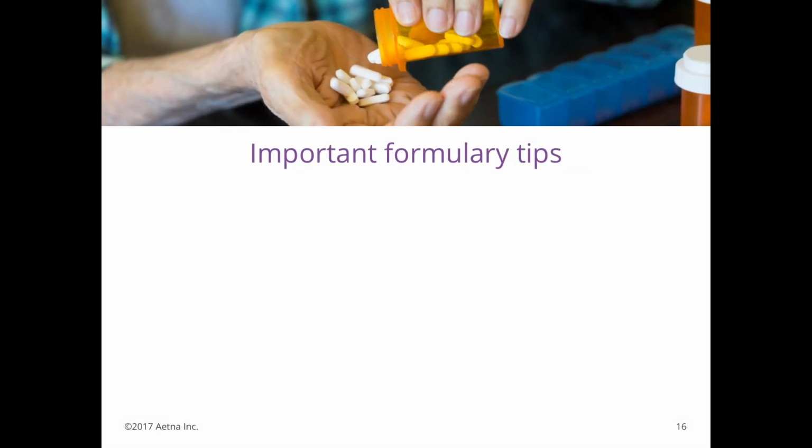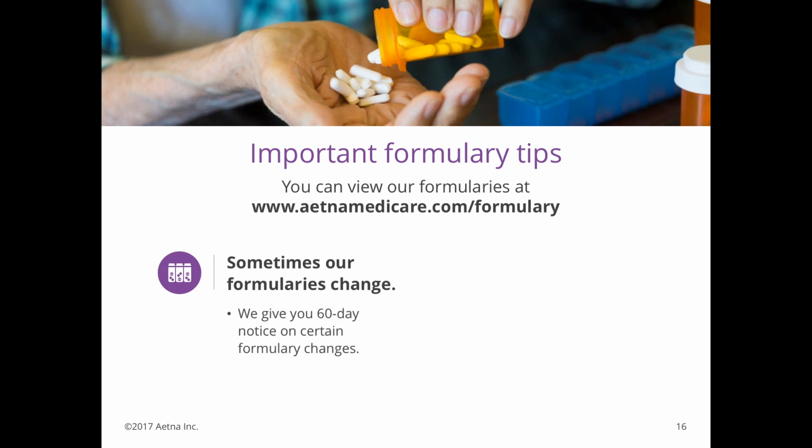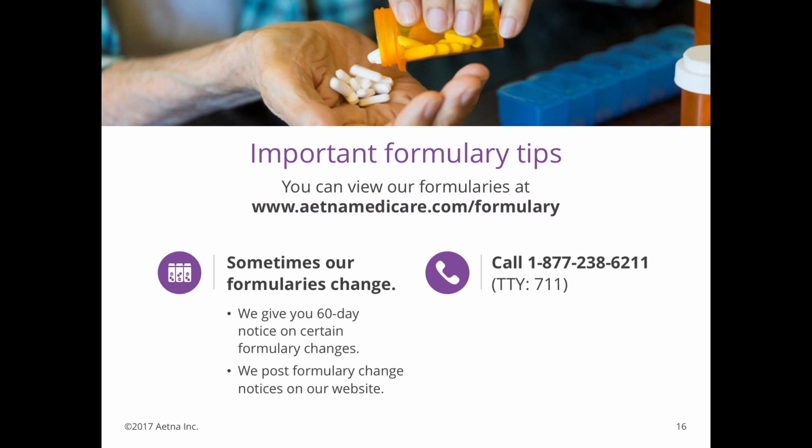Every Part D plan has a network and a formulary. A formulary is a list of all the drugs that the plan covers. Sometimes our formularies change. If we change a formulary, we'll normally give you a 60-day notification. We also post notices of formulary changes to our website. You can view our formularies at aetnamedicare.com/formulary. Call 1-877-238-6211, TTY 711, 24 hours a day, 7 days a week for more formulary information.